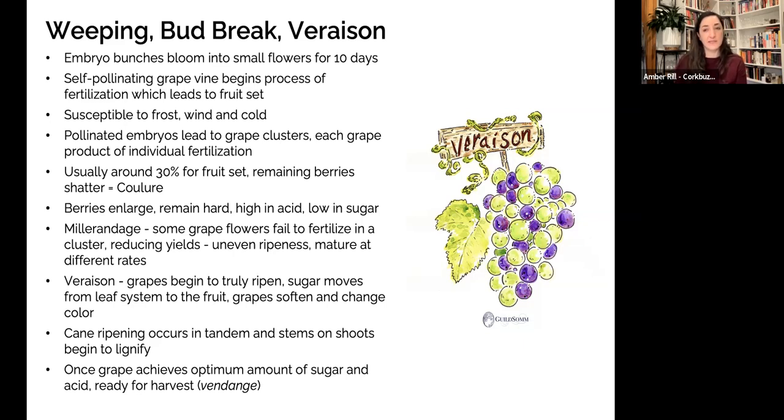This is when you see these teeny tiny little flowers in clusters that begin to burst open onto the vine. Grapevines, we've selected grapevines that are more or less self-pollinating. They're not all; you can have male or female grapevines in the vineyard, but then you also have hermaphroditic vines. This is typically what we choose for the production of grapes. The self-pollinating vine begins the process of fertilization, and this fertilization will lead to fruit set of these flowers.